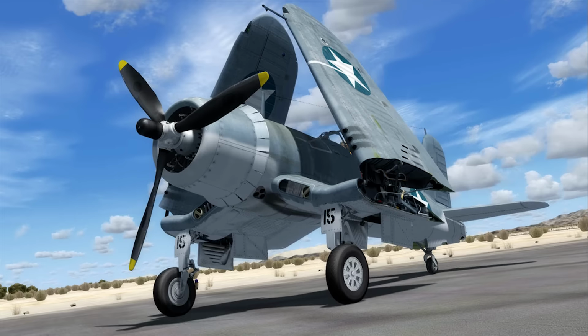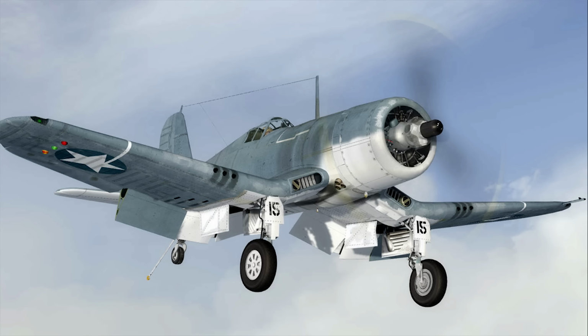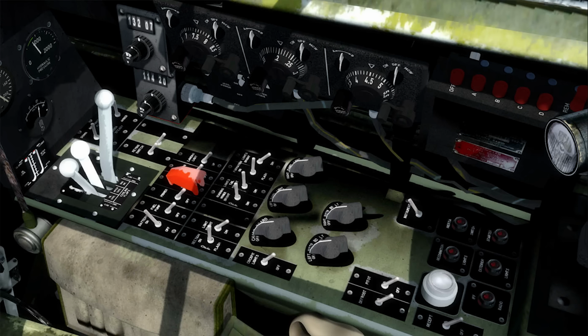Next up, the Just Flight Corsair F4U birdcage. Just Flight this week released Aeroplane Heaven's F4U Corsair. The Corsair is an icon of World War II fighters thanks in part to its distinctive gull-wing design. In fact, it became a favourite of mine back in the days of Microsoft's Combat Flight Simulator and was one of the more challenging aircraft to fly in that sim.